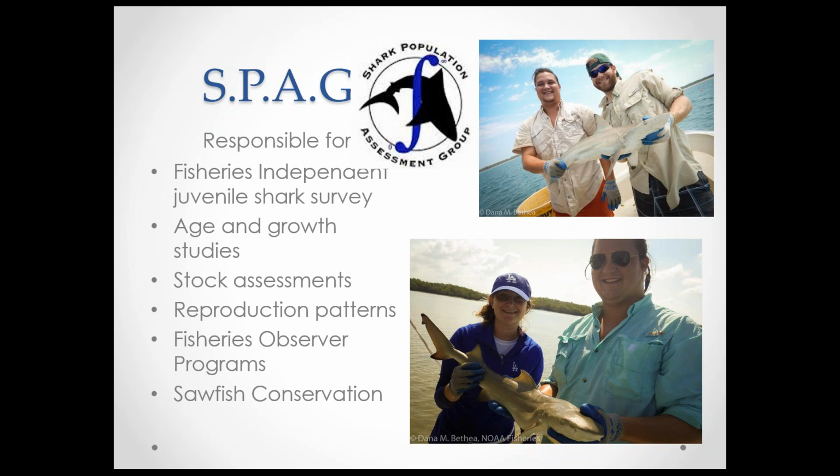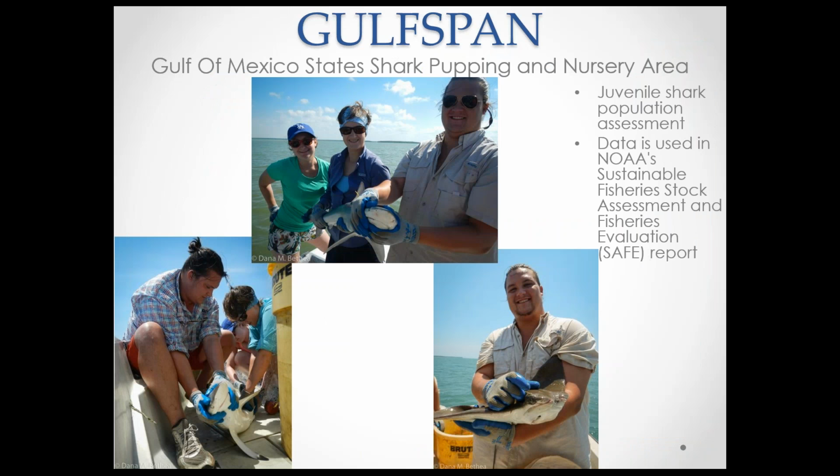Working with the SPAG group, they do 2 main field projects throughout the season, and the first one is Gulf SPAN, and the second one is the sawfish conservation. So the first project is the Gulf SPAN, which is Gulf of Mexico State Shark Pupping and Nursery Area. We pretty much just go out throughout the Gulf and sample different nursery areas for juvenile shark species for population assessments to try and figure out where they're pupping, how many, how often, and stuff like that.